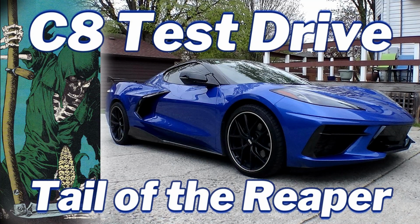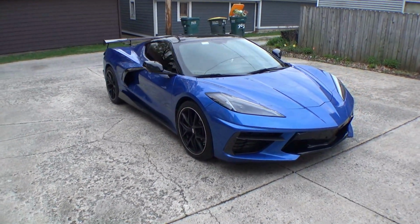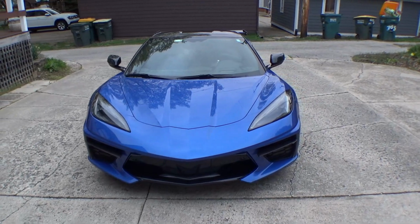The Corvette C8's been on my radar for quite a while. In fact, it's one of the cars on my bucket list of cars that I'd like to own one day. Recently, I planned a trip to visit my parents in Indiana, and I thought that would be a good occasion to rent a Corvette C8 and run it through the paces. This video is a test drive, which I went on with my dad, who's a real car guy.